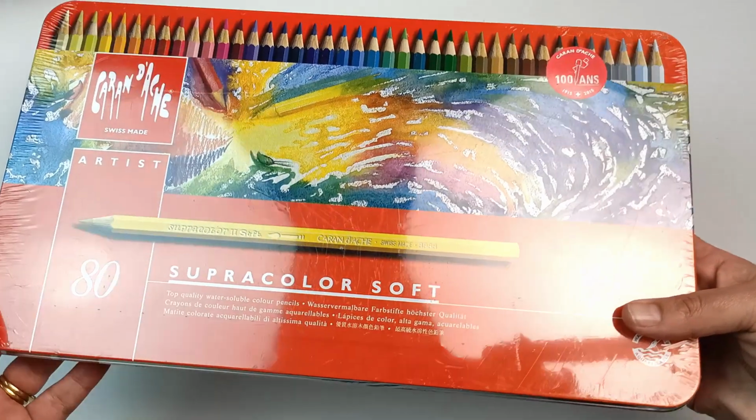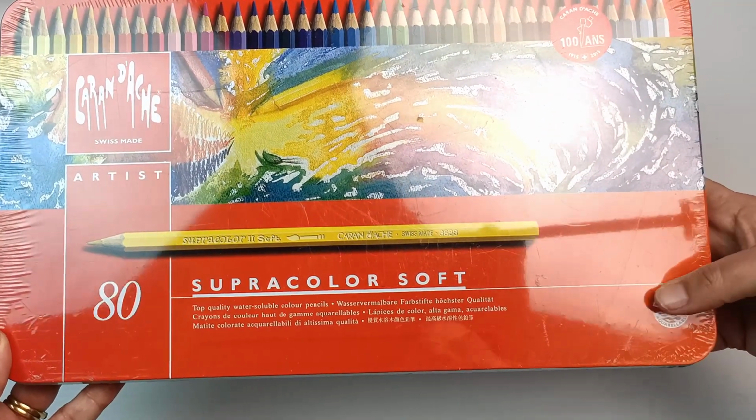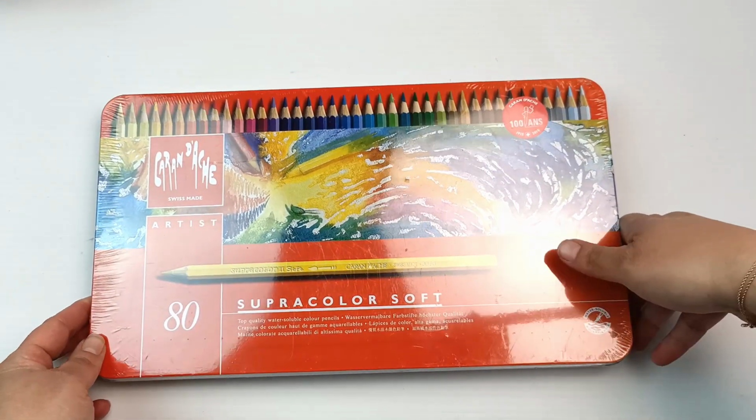So this thing we got just today as I'm filming it, and it's a combination of some gift vouchers, and also Nick chipped in a little bit to help me buy this, but I ended up getting something that I totally don't need. It is the Caran d'Ache Super Colour Soft 80 set of water-soluble coloured pencils. Say that 5 times fast.